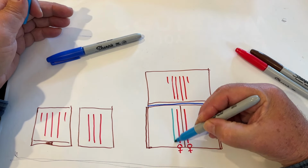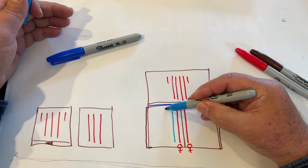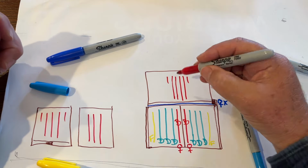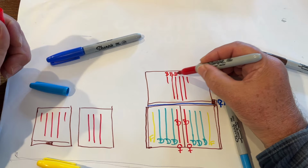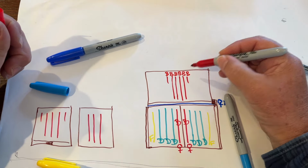So let's say I put some drawn comb here, here, and here, and we'll put a little bit of foundation in as well. So that's foundation, that's foundation. These are drawn comb, and this is brood. And it's going to be capped emerging brood at that. So we've got brood, brood, brood, brood, brood, brood.